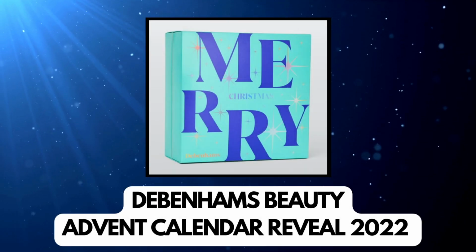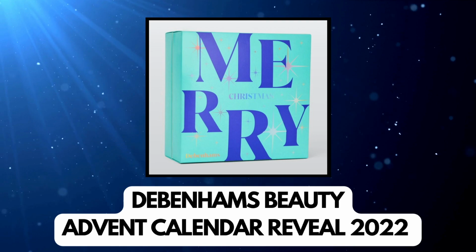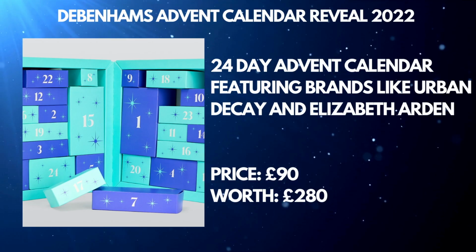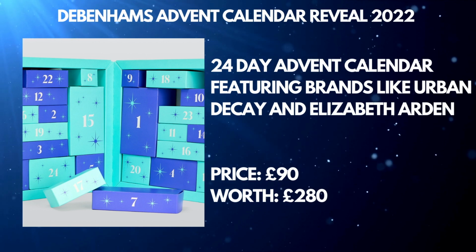Today we're going to see what's inside the Debenhams Advent Calendar for 2022. So this is a 24-day advent calendar. It's priced at £90 and it's worth £290.